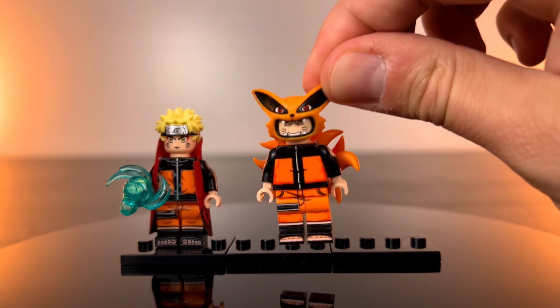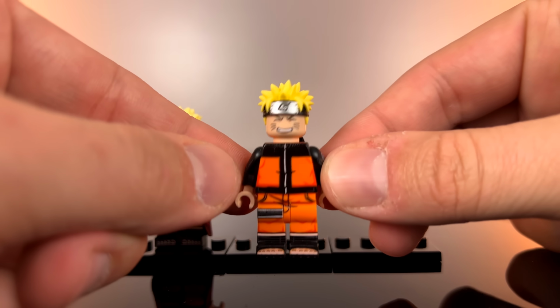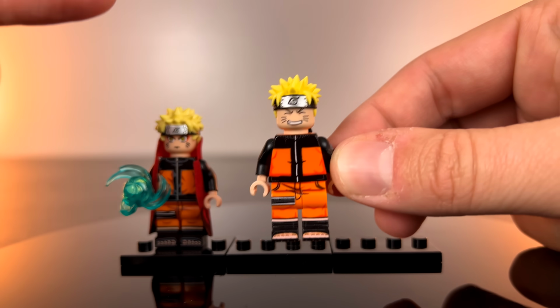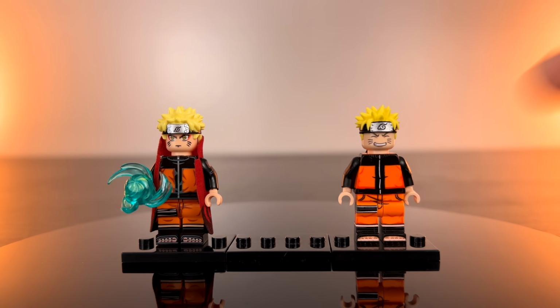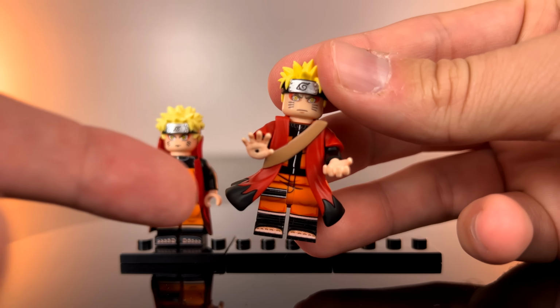That tail does magnetize on the back. This extra body is primarily used for an extra hairpiece they include, so you can represent the base form of Naruto in Shippuden. I know what you're thinking, why the hands? But these do have specific reasons.